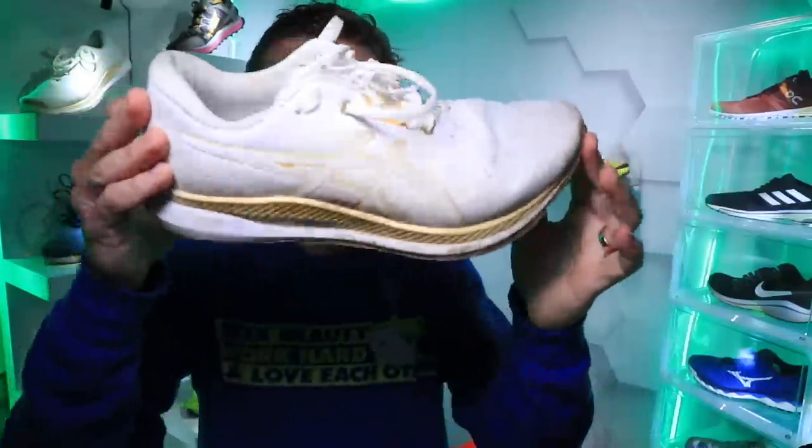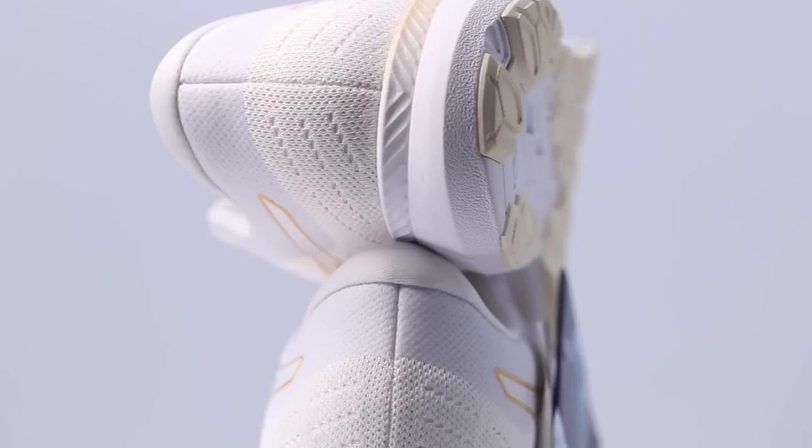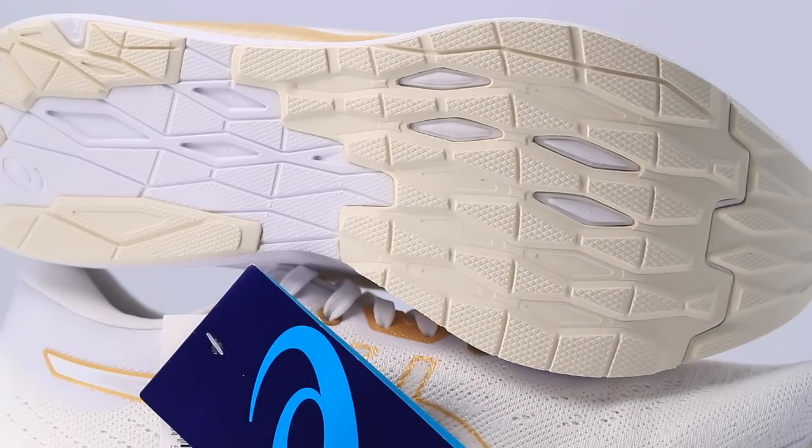All right, so loving the Evo Ride, and I will just mention, it does have that ASICS high abrasion rubber built into the outsole to help increase the durability. All right, moving on to the ASICS Gel Nimbus Lite.